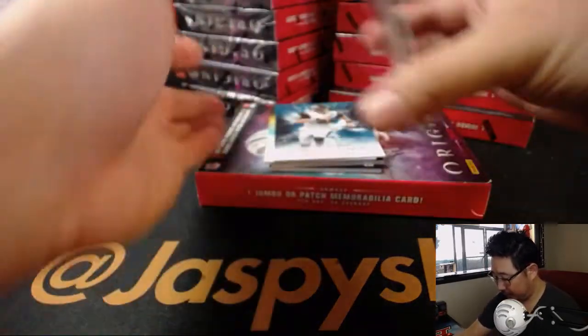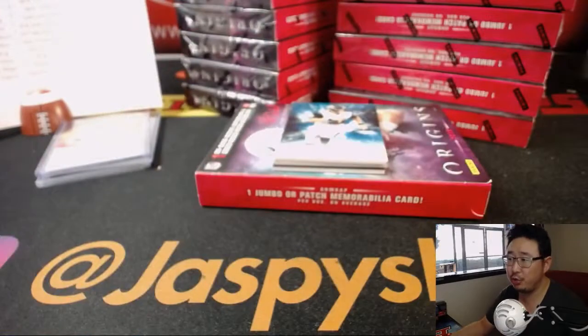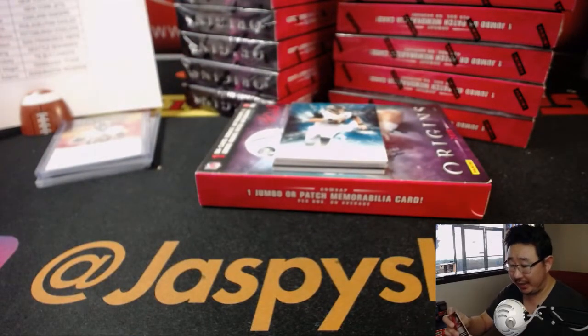All right. Alvin Kamara. Then we've got Derrick Henry to 99 and Jarvis Landry to 299. You've never seen a Philip Rivers auto. Do they exist? Yes, they do. They're just not very common.